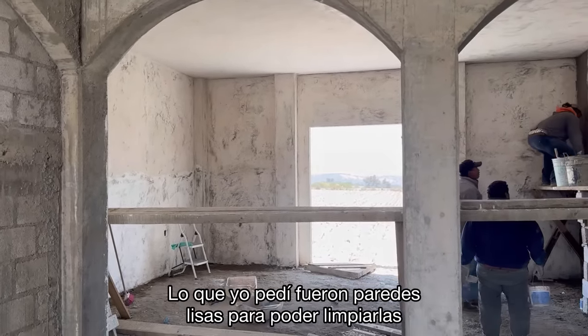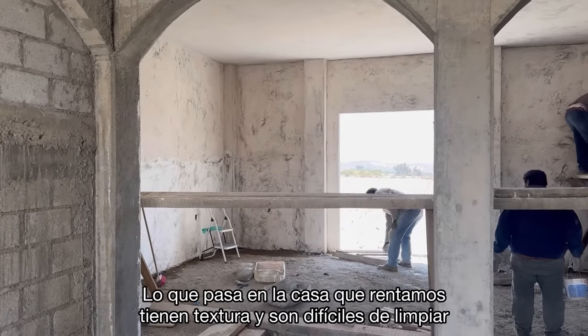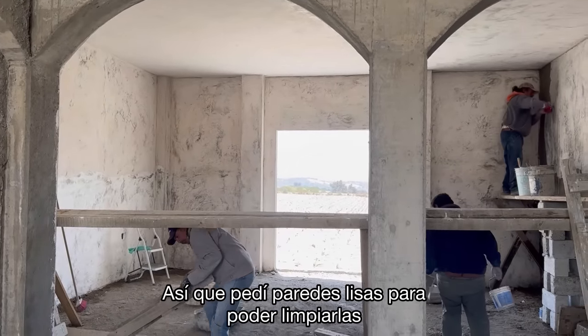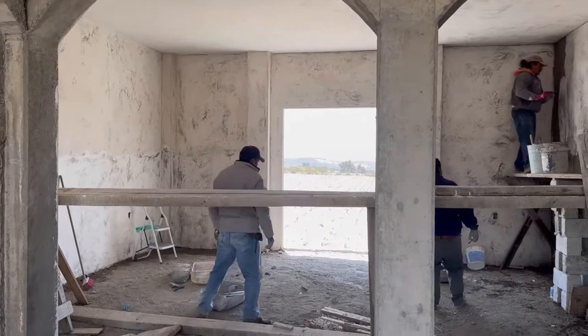What my request was, I wanted smooth walls so that I could wash them, because the problem that I have in like our rental, for example, is that the wall is very textured and so they're very difficult to wash. So I just wanted smooth walls so that they could be washed. That's what these guys are putting in now.